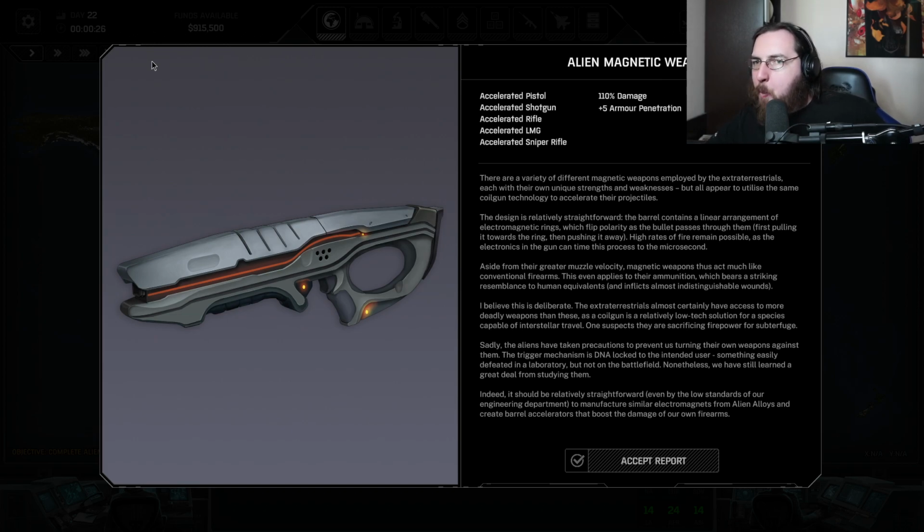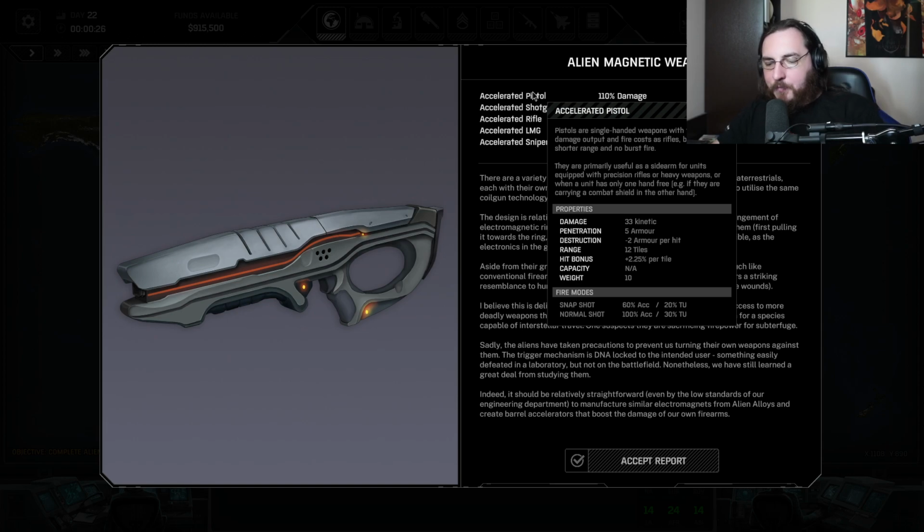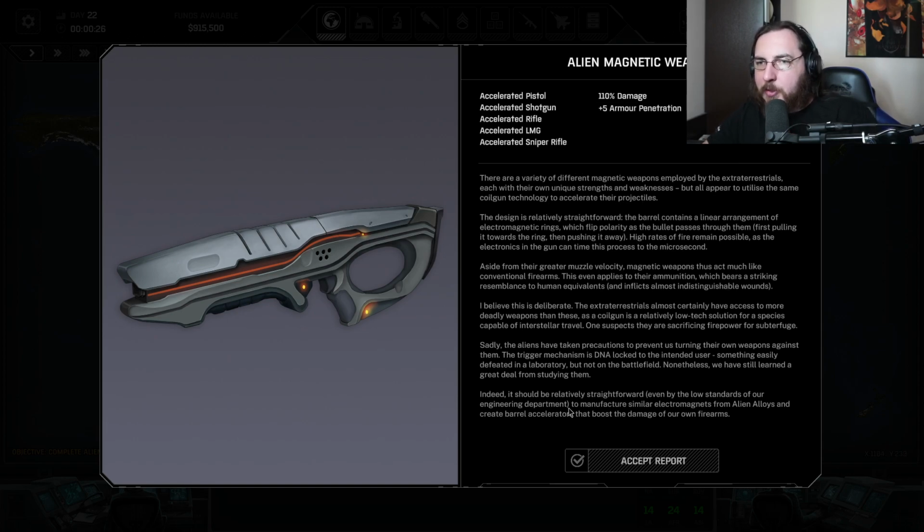Got some weapons. A variety of different magnetic weapons employed by the extraterrestrials, each with their own unique strengths and weaknesses. They all appear to utilize the same coil gun technology to accelerate their projectiles. The principle is relatively straightforward. The barrel contains a linear arrangement of electromagnetic rings, which flip polarity as the bullet passes through them, first pulling it towards the ring, then pushing it away. High rates of fire remain possible, as the electronics in the gun can time the process to the microsecond. Aside from their greater muzzle velocity, magnetic weapons thus act much like conventional firearms.